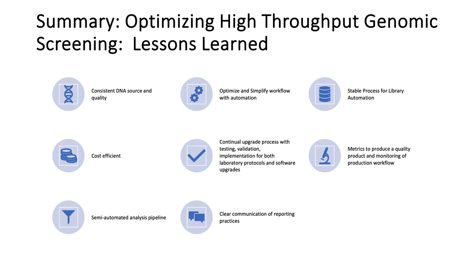So there should be a continual upgrade process, not only with the testing for laboratory protocols, but also for the analysis. And this can present some challenges for the laboratory, because with every new major change, or not even so major, testing and validation is necessary. So you want to be very prudent in terms of deciding when and which advances you want to introduce to your workflow, and that they must be durable.